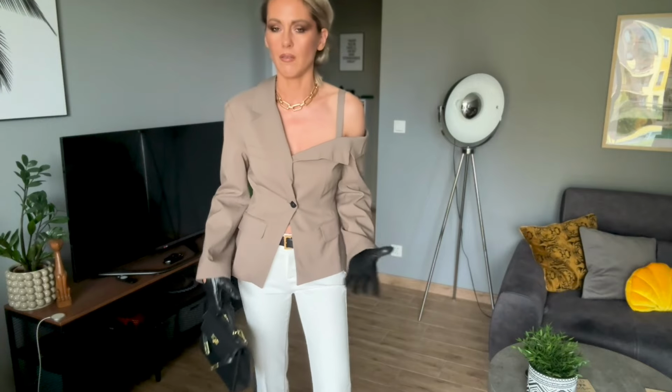With this, we can wear, of course, the white shirt, and it's going to be a really wonderful style and match with the white trousers, white shirt, and this blazer over. And I don't think that we can wear this blazer just open. We have to wear this blazer only this way because open is going to look a little bit weird. So I really like it.